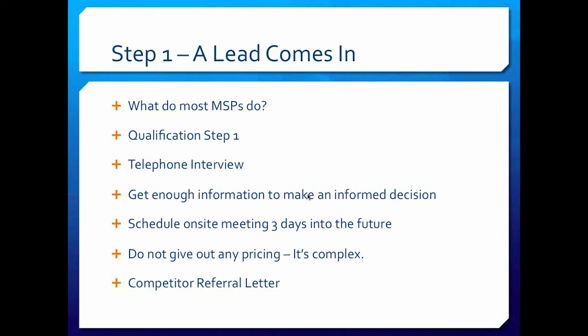You want to have a qualification call with them. This is qualification step 1 in the process. There are 5 qualification steps throughout the process, but with this one, you want to have a talk with them on the phone. Ask them some very basic questions like the size of their business, their annual revenue, how many employees they have, and what their IT budget is. Yes, ask the budget question up front. Make sure you know whether they have money to invest in IT and IT services.